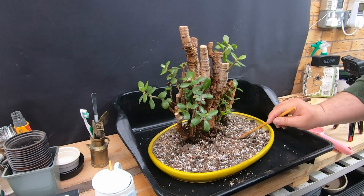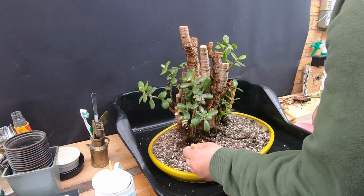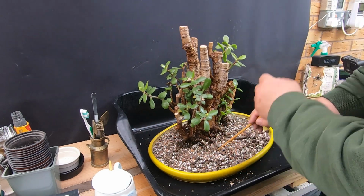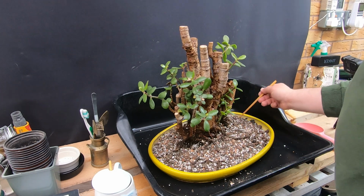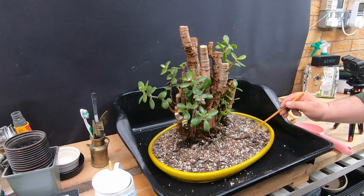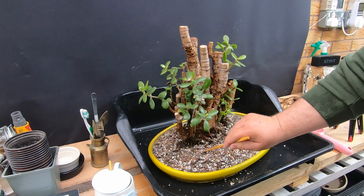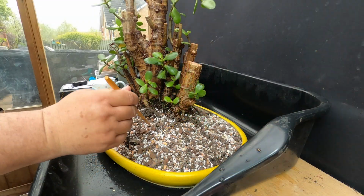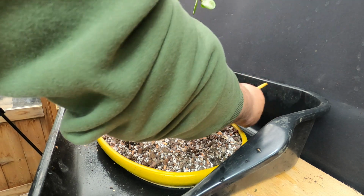So the pot on this is obviously the priciest part. Jades aren't worth a great deal. This jade, when it was full size before I decimated it a couple of weeks ago, was probably worth anywhere between 60 and 100 pounds. And between me and you, don't tell the wife, the pot was a little bit more. We got the bargain of the day at the end of the day.